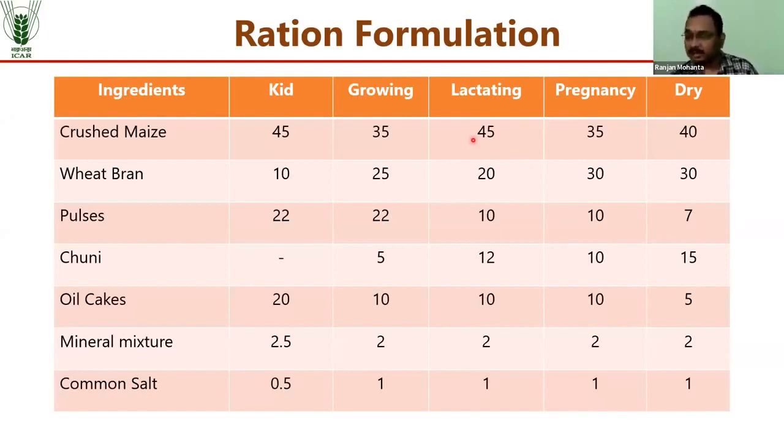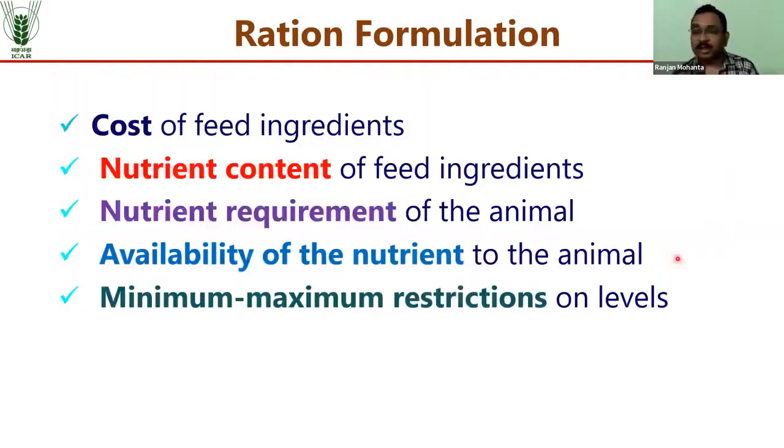high energy for production. And for dry animals, they may be given a little more wheat bran, and we can even decrease the cost by adding more chuni into it. So we should see the cost of feed ingredients, and we should formulate locally, because whatever things are present in that place, we should use them. And we should know all the nutrient contents.